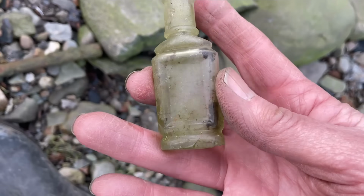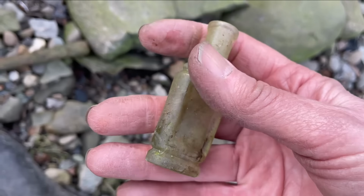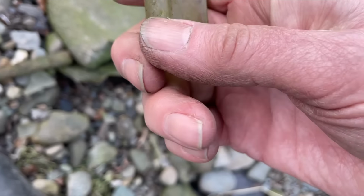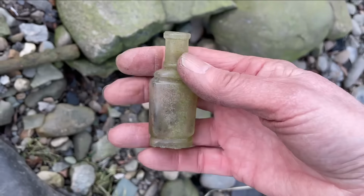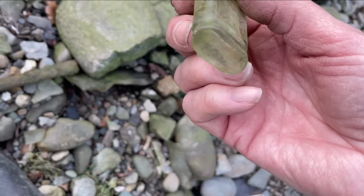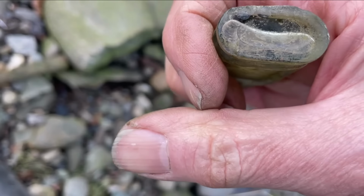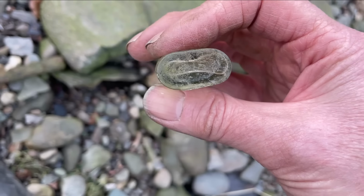Oh, look at that. It is a pretty little perfume bottle. Is that a crack down there? I don't think so. How cute. It has something written on it, I think. Or maybe not. Hard to tell.